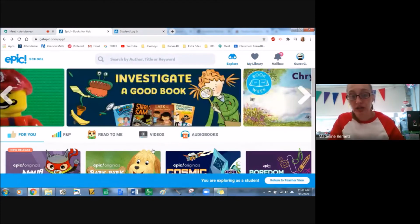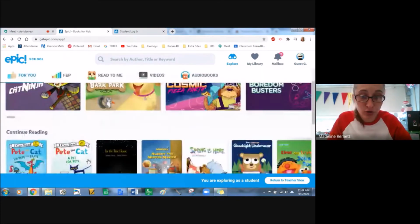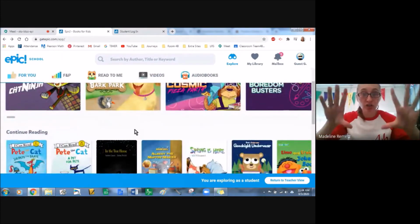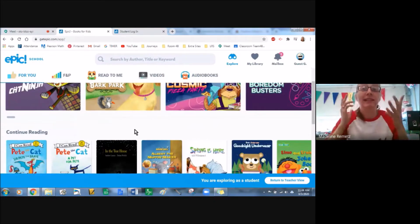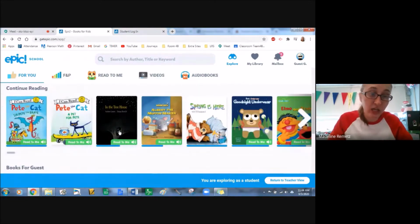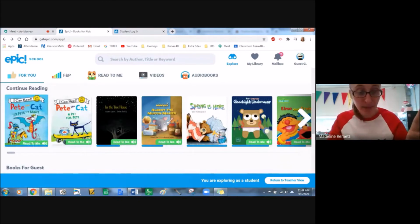Now, if you weren't looking at the books that were given to you from your teacher, there are so many on the front page. On the front page of the website are all the books that kids just like you love. So if you want a good book, this is the perfect place. You'll see books that kids like you are reading. So it says continue reading if you maybe wanted to stop reading Pete the Cat and Sir Pete the Brave.